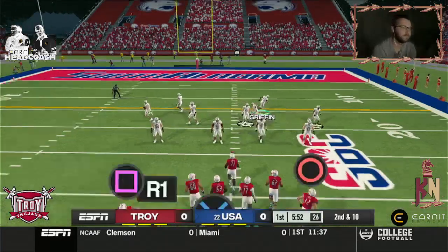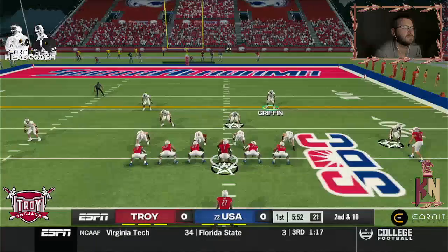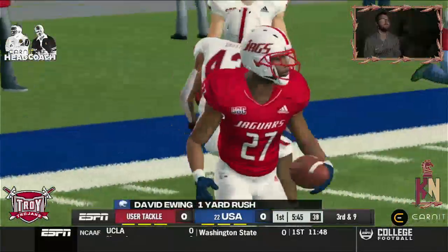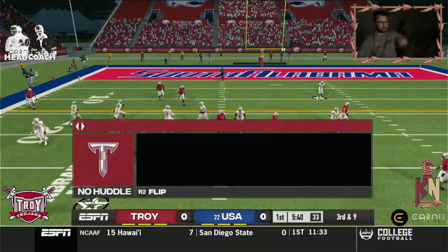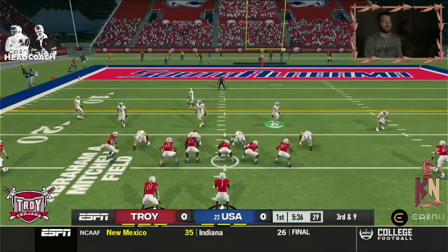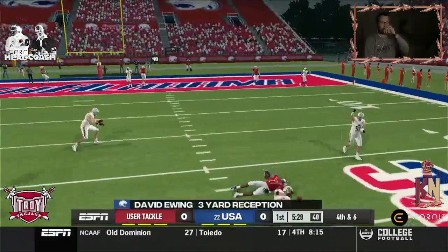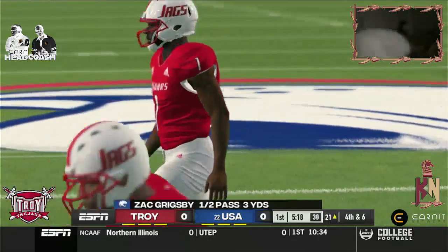2nd down, 10 to go. Ball on the 25-yard line. Ewing on the run. He makes it out to maybe the 23-yard line. Call it a gain of 2 yards. Complete, brought down, nothing doing. Excellent job here by the defense to snip that one out before it turned into a first down.